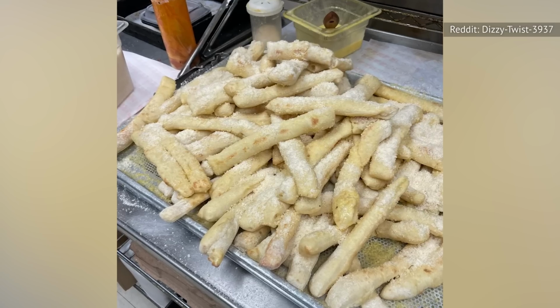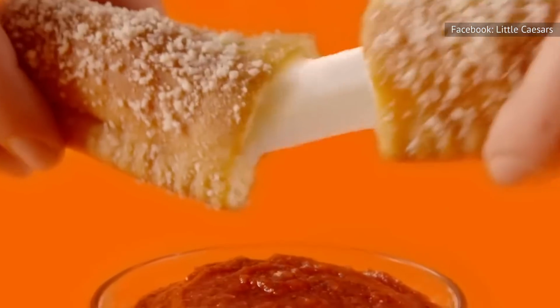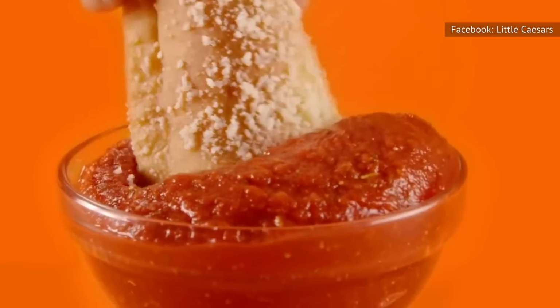Others have described some sort of oil and fat mixture. While perhaps not buttery in a true sense, the Crazy Bread is still considered remarkably delicious by many, so you'll have to decide for yourself if fraudulent butter is enough to stop you from indulging.